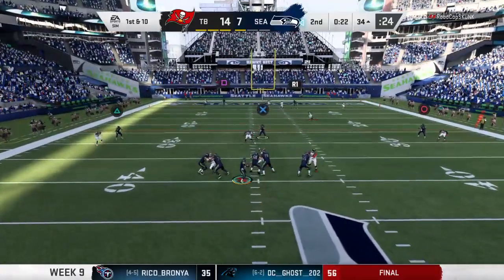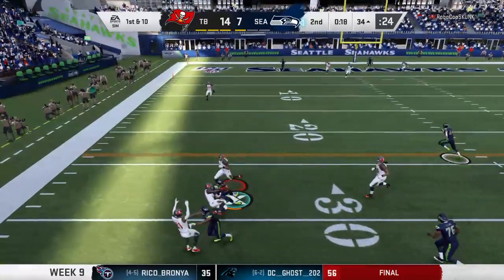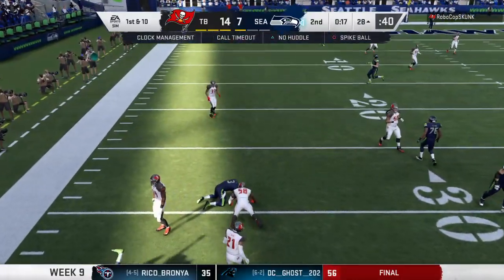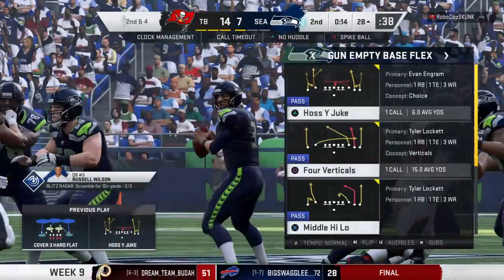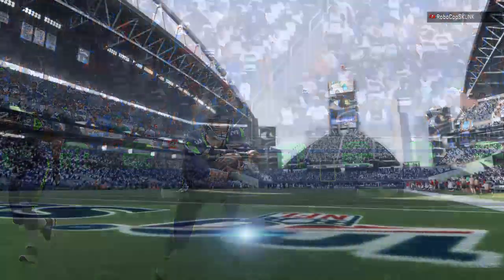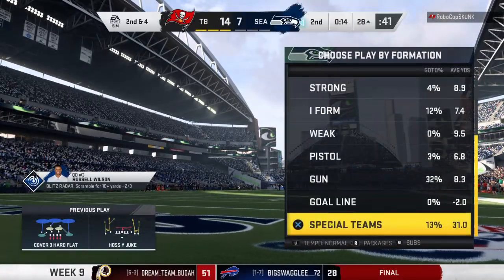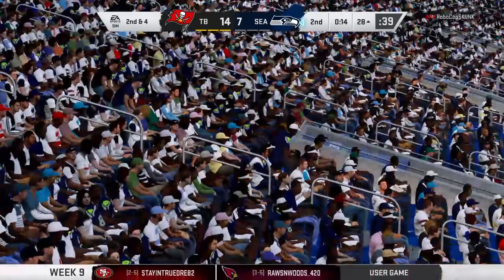Here's Wilson. Buying time to his left. The improv on the scramble there gets him 6, and it'll be second down. Now the Seahawks forced to use their third and final timeout as they'll stop it with 14 seconds to go in this first half.